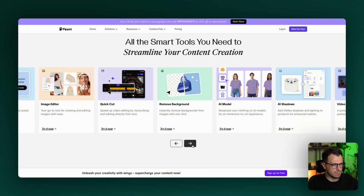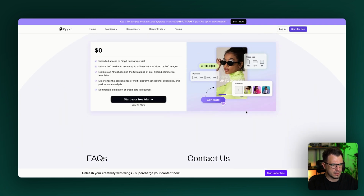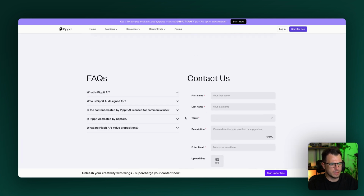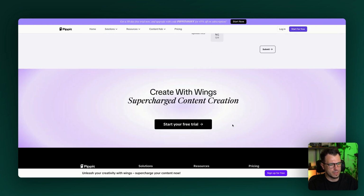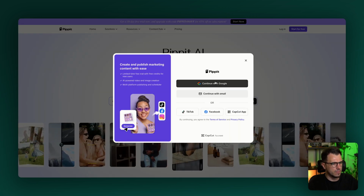We have some tool highlights just to get an idea about what can be done. And I guess that's it, right? We also have a contact us form straight on the home page, and the Product Hunt badge is just in the footer for now. Okay, we have to create an account.